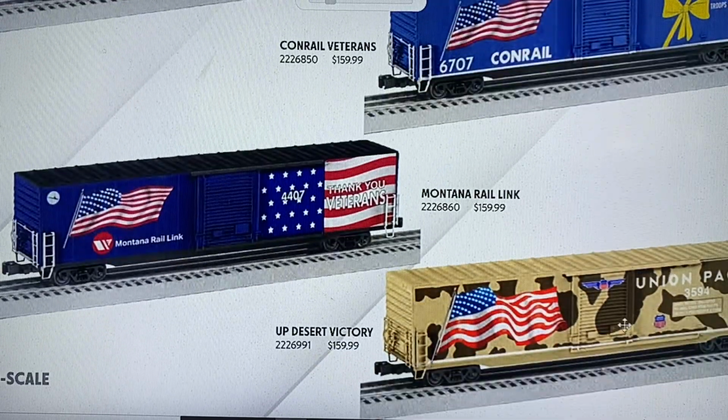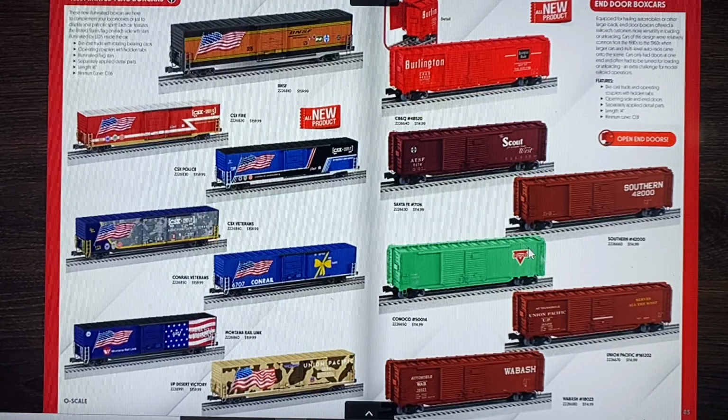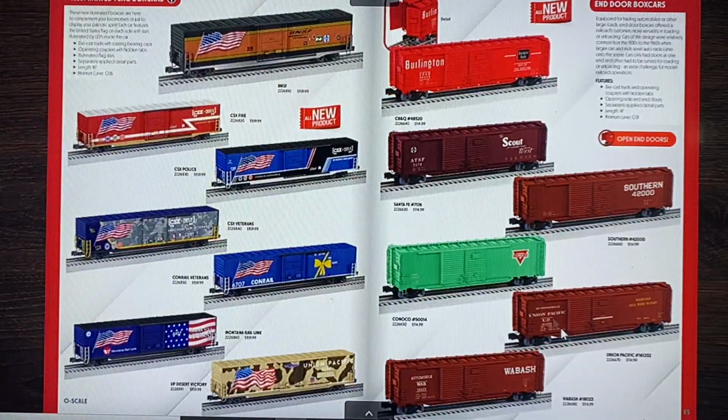Oops. UP for the Desert Storm locomotive. I like that. That's cool. Just regular Southern end door boxcars. These are always kind of unique, the way the doors opened on the end and you had the side slide doors. Those were always pretty cool. 31 curves for these, so that's kind of nice.